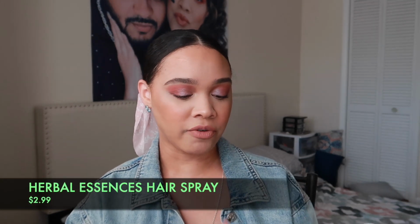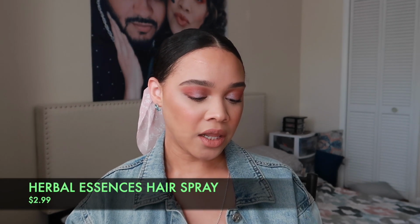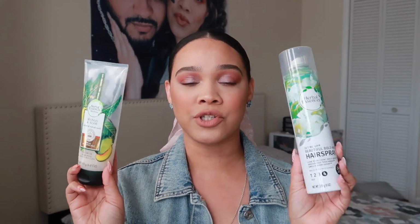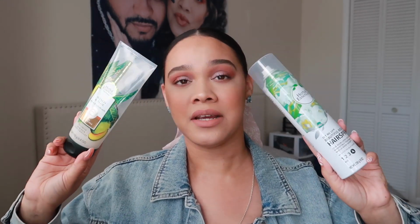The same thing with that brand, Herbal Essences, me and my daughter have been loving their hairspray. It's the Set Me Up Beautiful Bold Hold Hairspray. Love your look, hold on to it. Irresistibly touchable, smells so good. That is true, I forgot to tell you that. This smells really good. I have the Max Hold for 24 hour humidity protection. This is the hairspray. Like I said, these two things are very, very affordable. So like I said, I do recommend this.